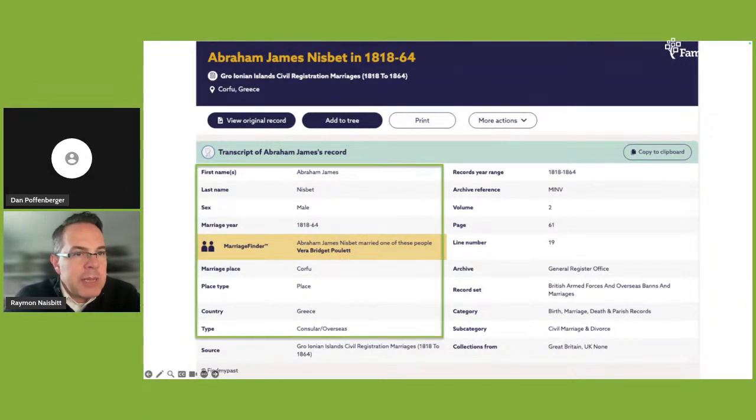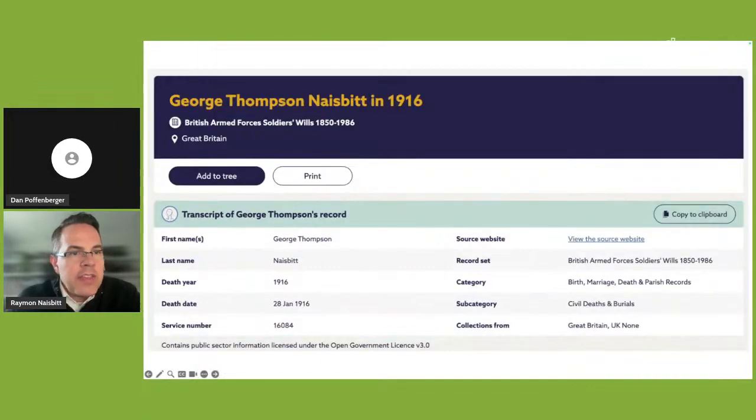This is an Abraham James Nesbitt from 1818 to 1864. This is his marriage. And here it says that he was married in Corfu in Greece, which I thought was pretty cool. And then I could go to the information on the right and order that record. And then finally, this is an index to George Thompson Nesbitt, who was buried in 1916 during World War I. And it gives me that information. So in this one, the tricky thing is you are going to need to make sure that you have the right ancestor because some of the indexes don't give as much information.